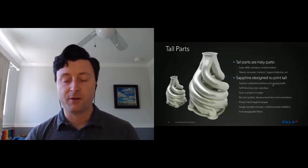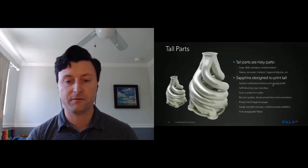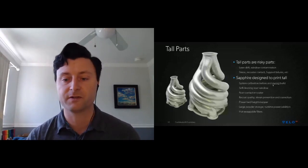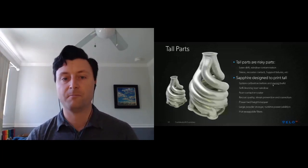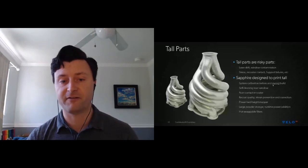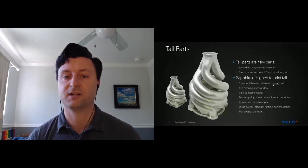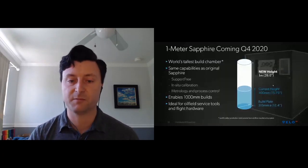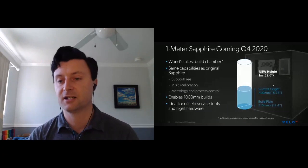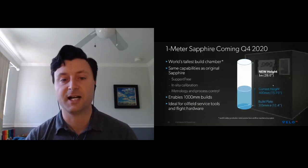And one of the things that we've released, and that the interview I was doing with Knust Godwin was kind of talking about, is that we have customers who've ordered our new 1 meter Sapphire. So this is the Sapphire 1MZ, which we'll be delivering to the first customers in the fourth quarter of this year. This takes the current Sapphire system and basically stretches the Z height to be able to build a full meter tall. It's almost 40 inches in height.